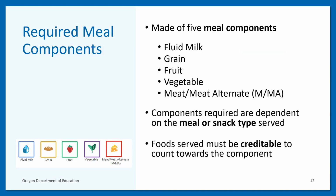In all meal patterns, there are the same required meal components. Meal components are the general food categories that together make up a reimbursable meal. There are 5 different meal components: fluid milk, grain, fruit, vegetable, and meat alternates. The components that are required will be dependent on the meal or snack type that is served. In addition, the food that is served must be creditable to count towards the meal component. We will discuss what creditable means a little later in this training.